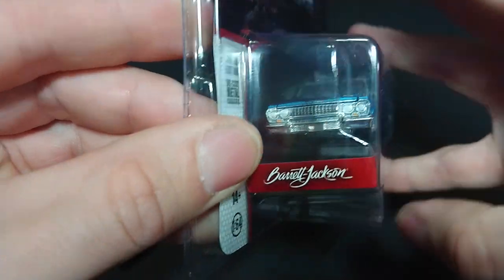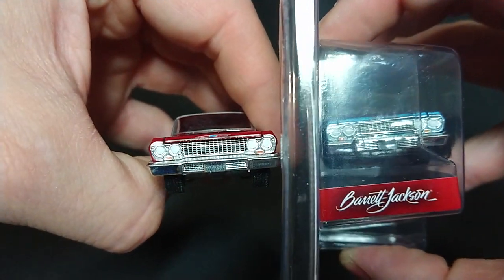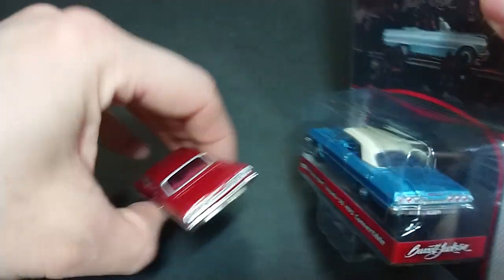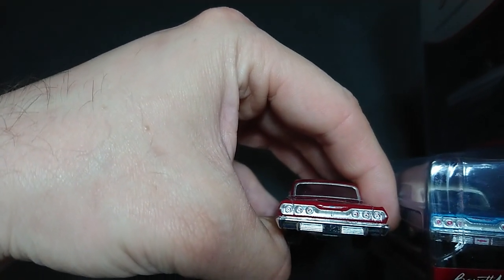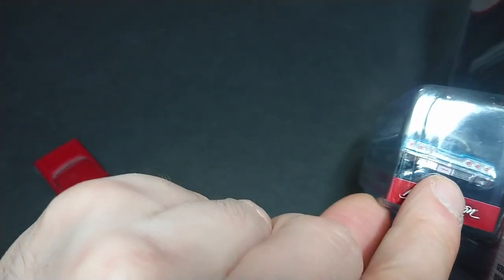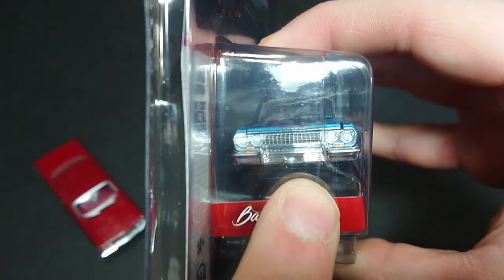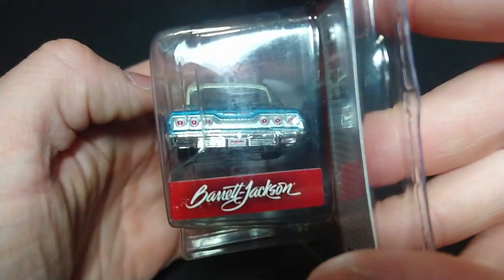So, as you all know, this is the 1963. They are both this version of the car, so they should be extremely similar. What will be dissimilar, besides the paint scheme, is that the one on the left is a hardtop and the one on the right is not. And as always, one of the things I do like about Barrett-Jackson is they put Barrett-Jackson on the license plate. This is not a Canadian car, but they've half done this one: they put it on the back, but they didn't put it on the front.